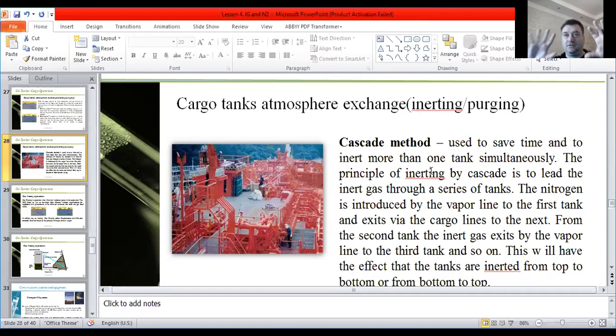The cascade method is used mostly on tanker ships when you need to inert the cargo tanks, on a chemical tanker, with nitrogen, not the inert gas which is produced from the boiler and engine room. Nitrogen is very expensive to create. You send it in one tank, and with the cascade method transfer it to the other tanks. I cannot explain it here in distance learning. I will try to explain it if we have simulator training.